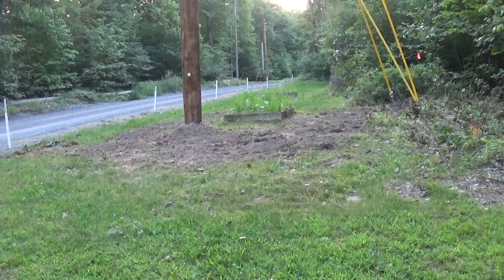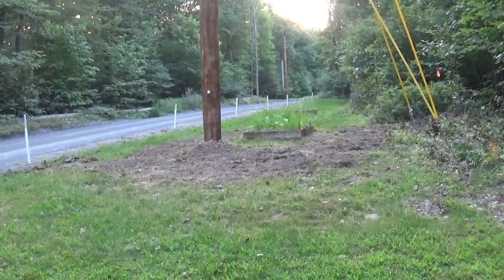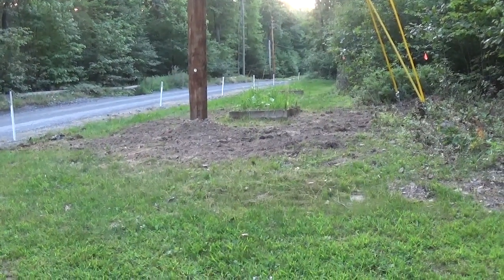We'll see what happens. If it doesn't rain tomorrow, I've got to get some water up here and get it on there. So I'm hoping that it rains.